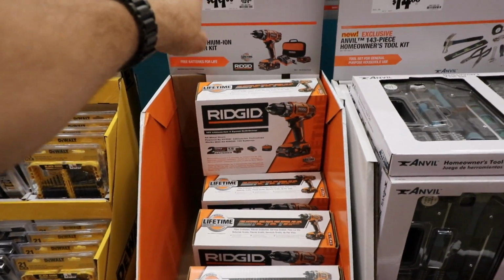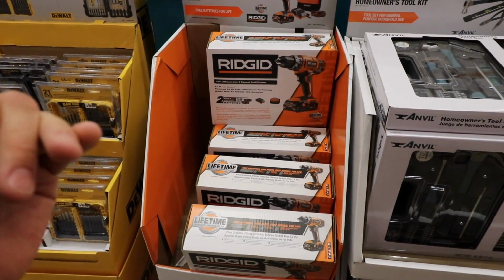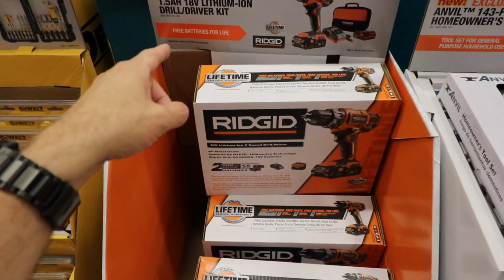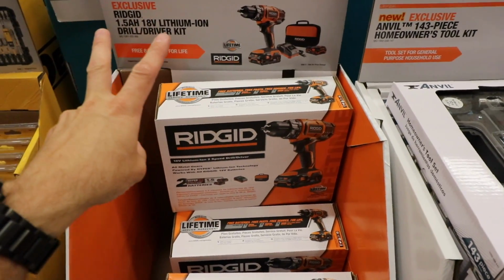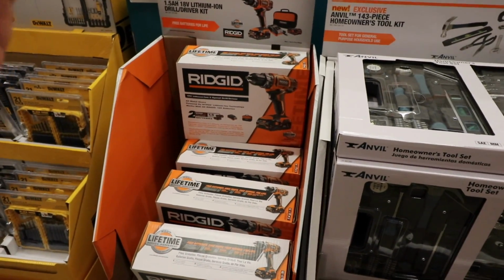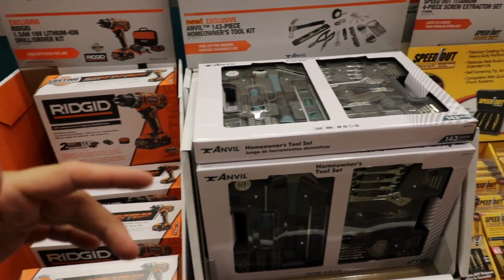A Ridgid kit, $99. So we're in a situation right now where we're seeing a lot of drills. So this is a 1.5 amp hour kit, $99 with a charger and 2 batteries. But those other ones we were talking about were 1.3. It's not that big of a difference, but it is a difference.